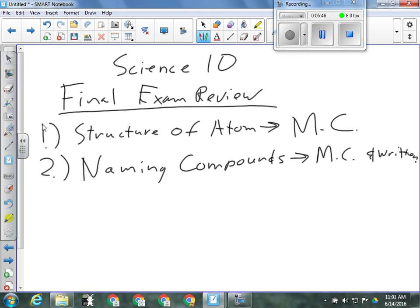Okay, naming compounds was the next thing we went over. You've got to remember our rules for naming molecular compounds, naming ionic compounds, writing the formulas for molecular, writing the formulas for ionic. Those are definitely things that we need to know. And certainly there'll be some multiple choice. The proper formula for nickel(II) bromide is A, B, C, or D.